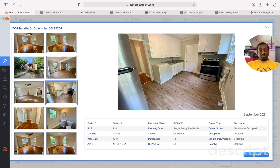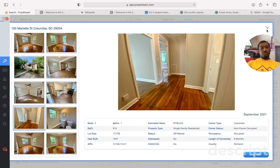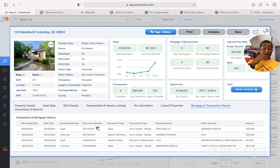Okay, kitchen, again, not a lot of counter space. And it could be the angle, or the way the pictures were taken, but it's not a huge house. It's only 900 square foot, right? But the thing that I like is that they paid $33,000 for this bad boy, and the estimated value is already $106,000. So that right there alone shows us that this property was well worth the purchase for that investor. You see, we can see who else owned it in the past, what they paid for it, and all of that.